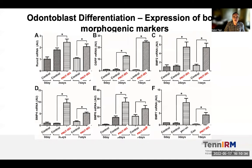To gather some additional evidence for the osteogenic dentin differentiation in these cultures, we have treated them with PNUT1 and measured various markers: bone morphogenic protein 2, RUNX2, an important transcription factor marker for osteogenic differentiation, and several others. I think that you can appreciate from the red labeled bars that already as early as 3 days, there is a significant upregulation of these morphogenic bone markers uniformly, and that is maintained and in some cases enhanced after 7 days of culture. So this certainly underlines the fact that these cells differentiate into the odontoblast lineage.